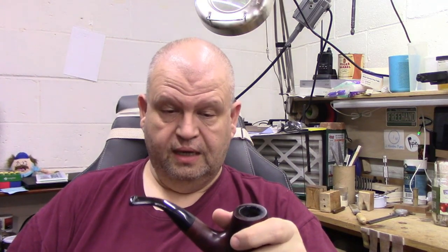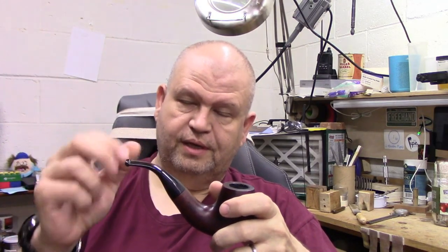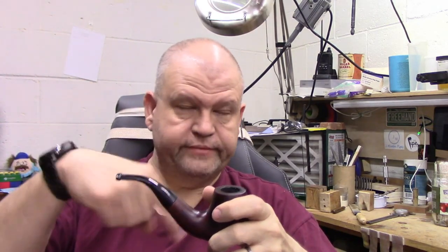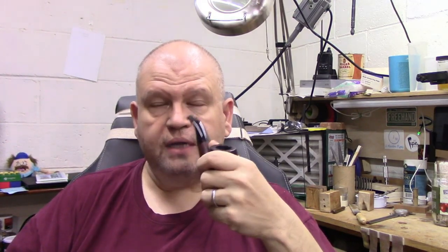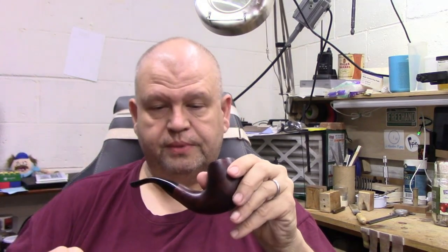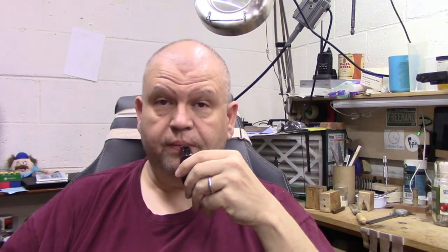If you take the stem off and look, it does have the system drilling, but it doesn't have the typical system stem. So it pretty much smokes as a normal pipe. You just have to keep the sump cleaned out on it. But I like it. I've always enjoyed smoking it. Not a shape I use a lot these days. I'm much more into straight pipes, but I take it out. This is technically my Monday pipe.